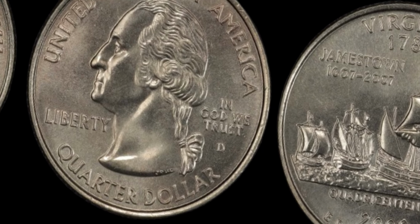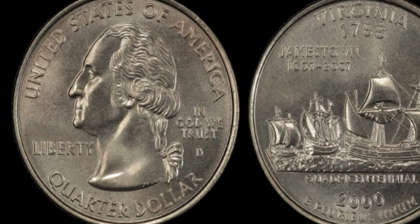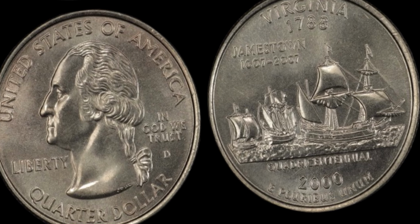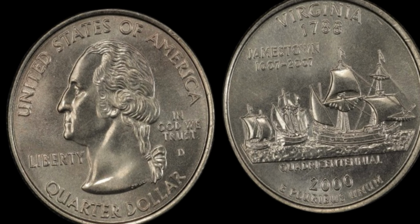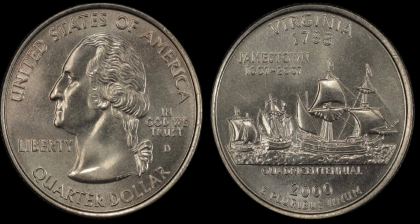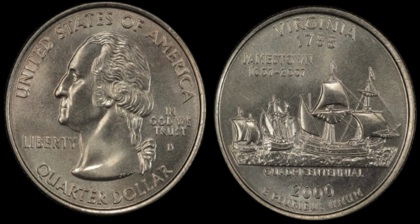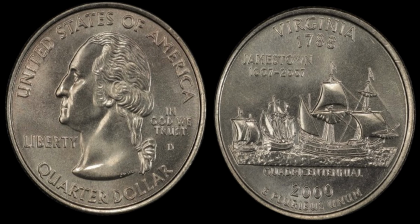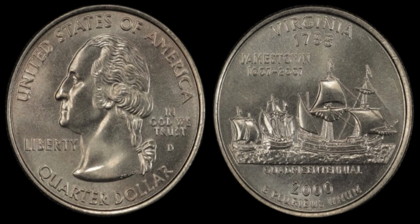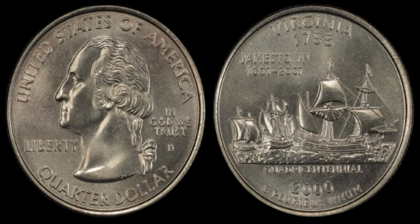Now you're probably wondering, what makes this particular coin worth so much? Let's break it down. There are three main factors that determine the value of rare coins: rarity, condition, and demand. Let's start with rarity. The 2000 Washington quarter with no mint mark is believed to be a rare minting error, meaning only a limited number of these quarters were ever released into circulation. The scarcity of this coin is one of the key reasons why it's so valuable.